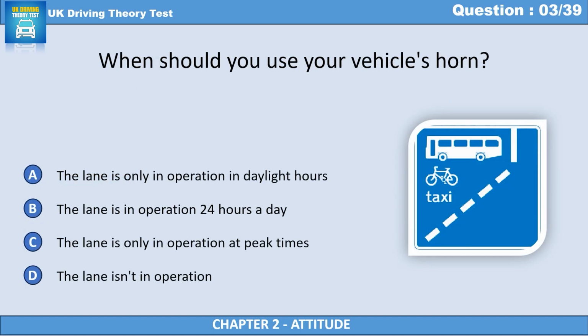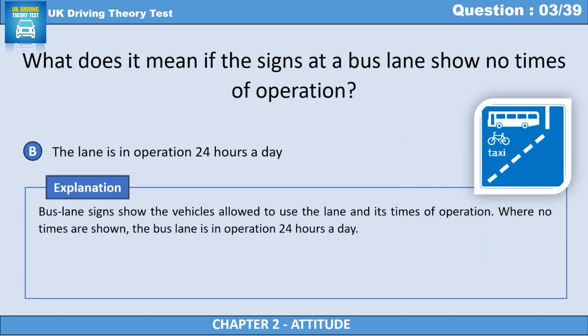Question 3. What does it mean if the signs at a bus lane show no times of operation? B. The lane is in operation 24 hours a day. Explanation. Bus lane signs show the vehicles allowed to use the lane and its times of operation. Where no times are shown, the bus lane is in operation 24 hours a day.